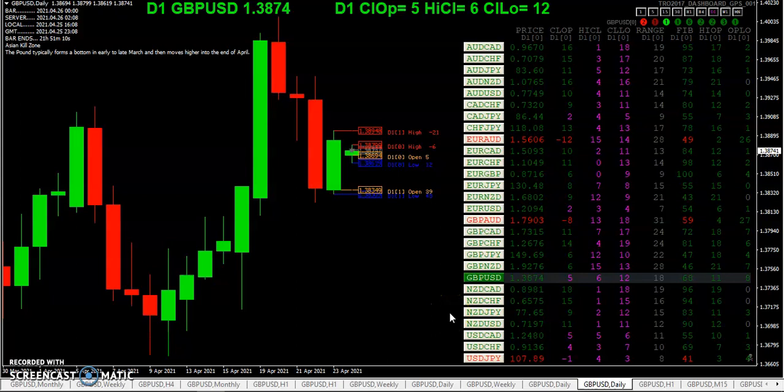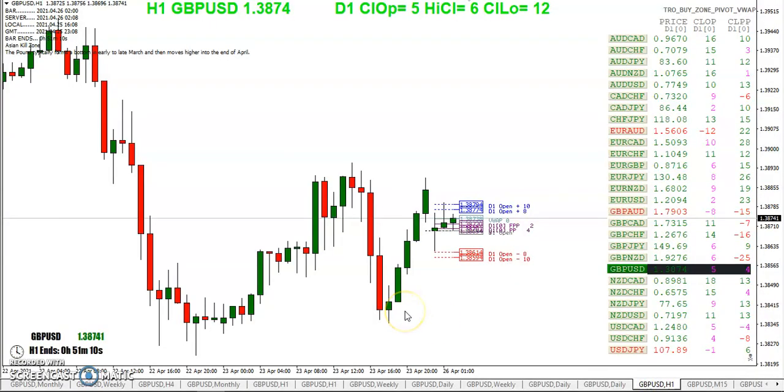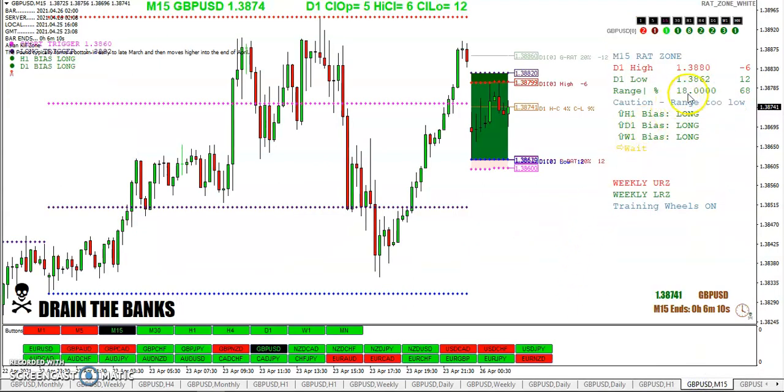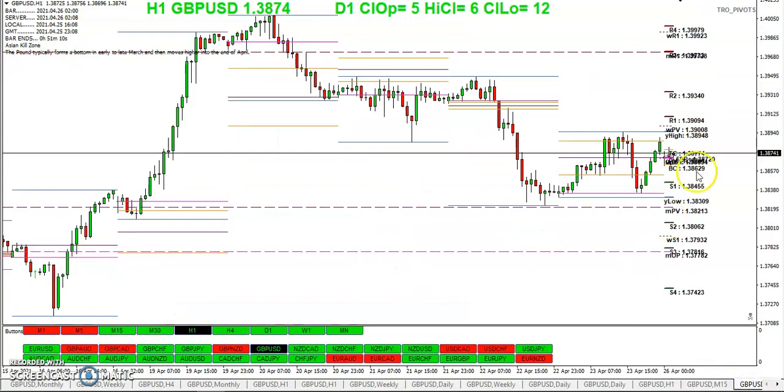And once again, 2 hours into the trading day, not much range. And we've had one test of the buy zone trade here. The pivot was so close to the daily weekly open, I'm not even going to consider it a bias at all. Rats, 18 pip range, no rat trades at the moment.